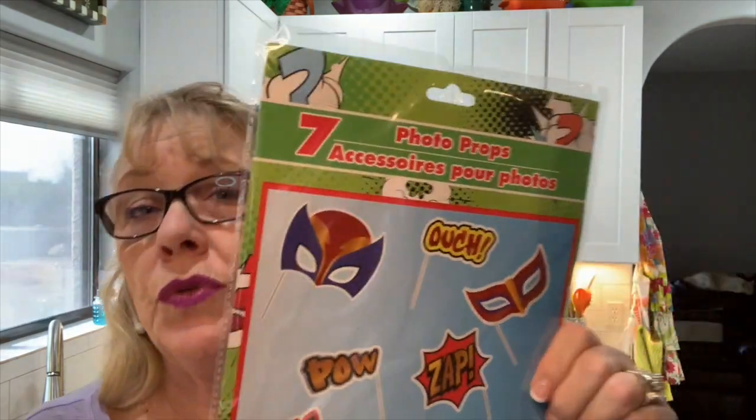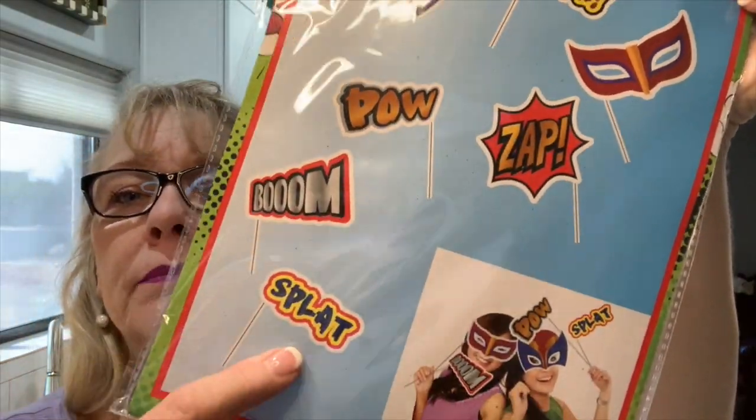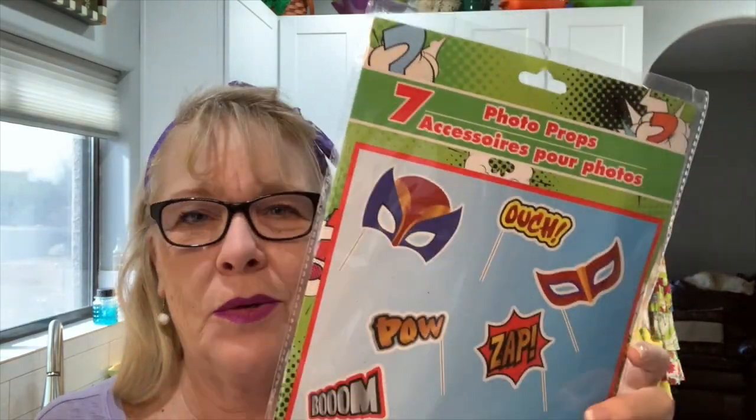But I get these ideas and then I just start collecting stuff for it so I can make it all happen when it's time, which is also what this is for. So these were the photo props. And again, see, zap, pow, boom, splat, all for that wreath, which is gonna be so cool. I'm not even sure there's gonna be any greenery in it because I have so much stuff, but it'll just be really cool. The idea is I'm making him a Christmas wreath that is superheroes, so he can put a Christmas wreath in his room and it's not all Christmas. I hope everybody's understanding that.